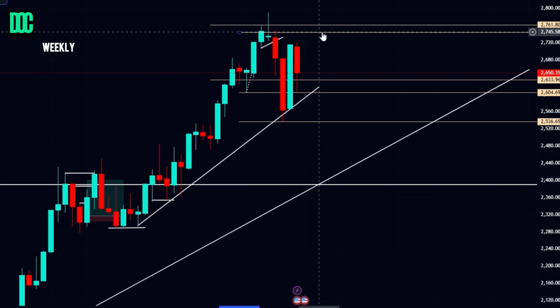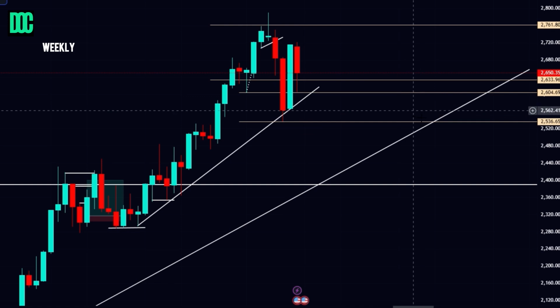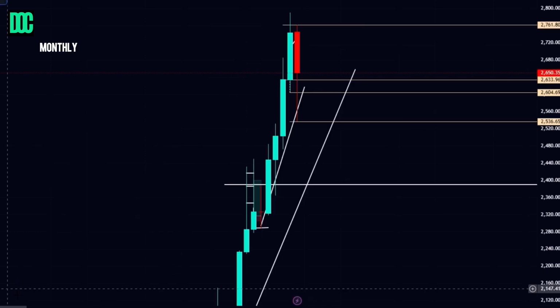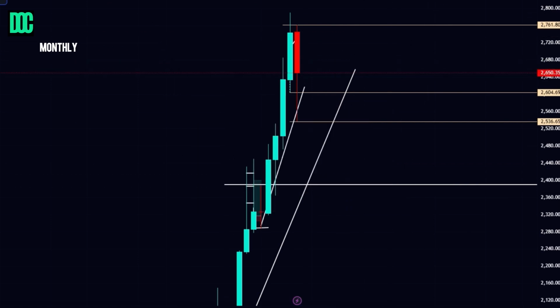I honestly think this is not important right now. This line covers that whole area, so we don't need that, right? So guys, I think this is it. This is what we're going to be keeping our eyes on. Let me go back to the monthly. Right, let's remove 2633. It's not needed. So this is what we're going to be keeping our eyes on.